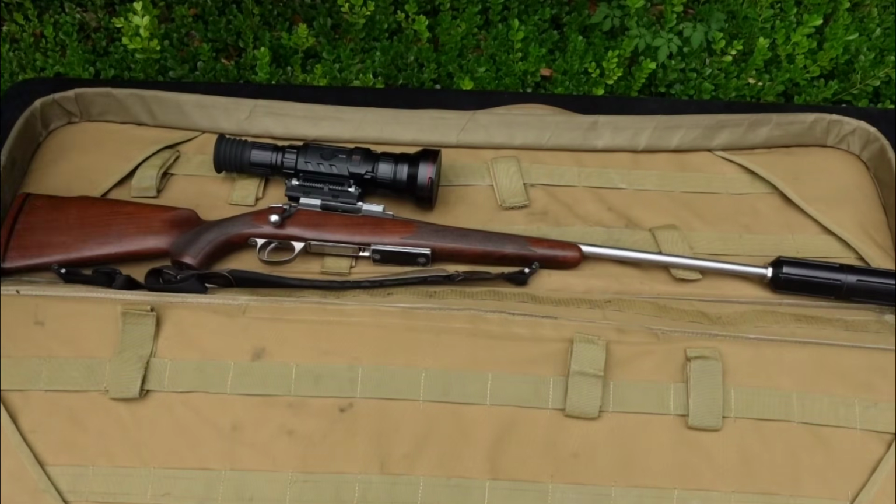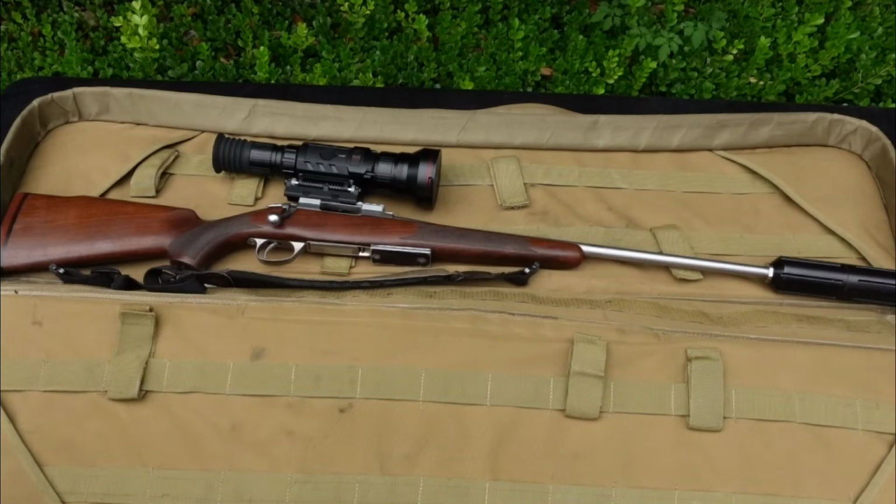The Infiray RS75 1280 core thermal rifle scope. Sitting on top of my Sako 223, it'll be doing the majority of the work this trip on the foxes, and if the wind's up, I'll be exploding a few hares with it as well. This is going to be fun.